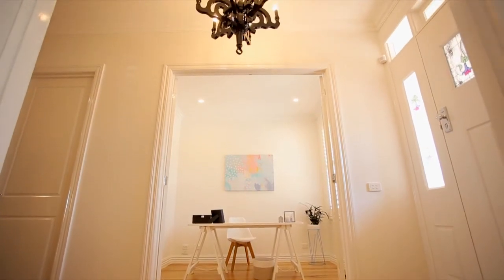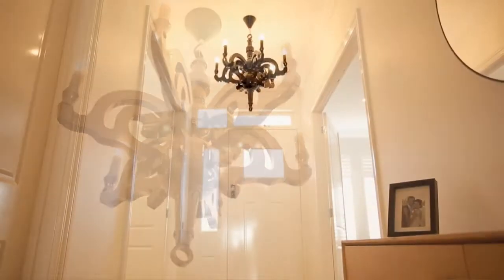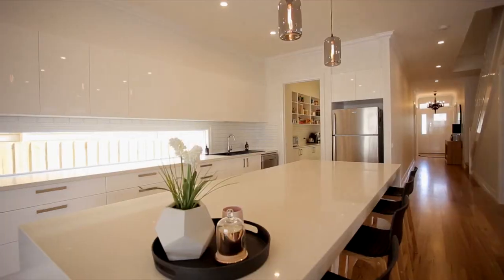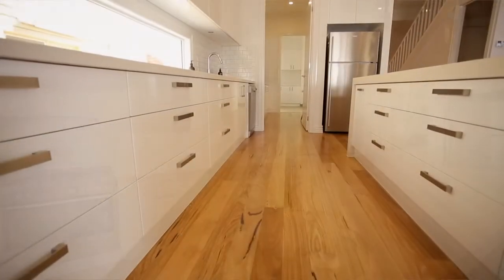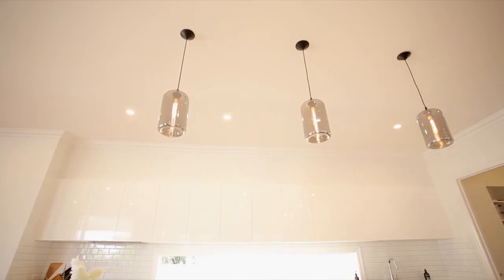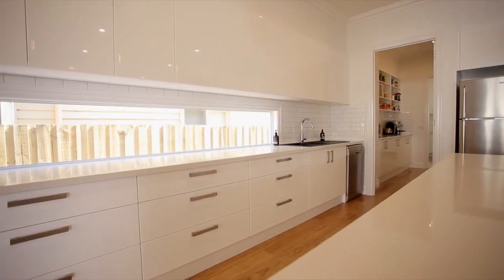I like to call this style of home a modern day period home. You can blend modern elements with this house, such as the vinyl wrap kitchen, Caesarstone bench tops and things like that, and they just blend in seamlessly with the timber flooring. We've got that wood grain look and textured, brick pattern tiles, and it just all comes together.